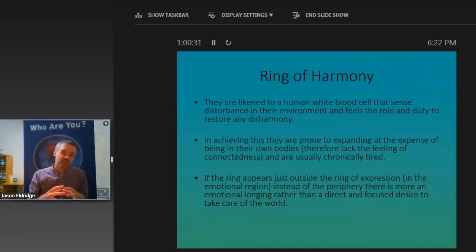It can appear just outside the ring of expression. So the ring of expression is just a little bit out from the pupil. You'll see a somewhat jaggedy, usually white line, just a little way out from the pupil, quite close into the pupil. Those of you that know the physical view of the iris will call this the autonomic nerve reef. Sometimes the ring of harmony can appear closer into the autonomic nerve reef, or ring of expression as it's known in Rayid.